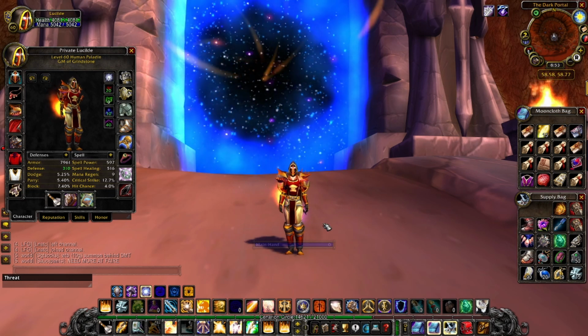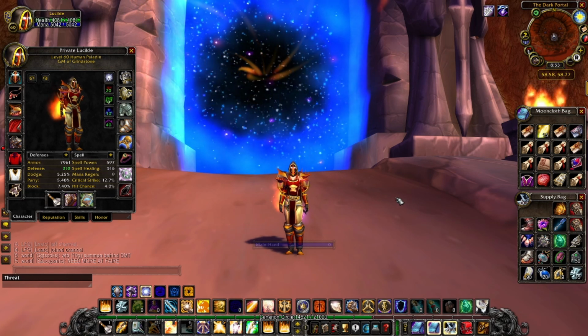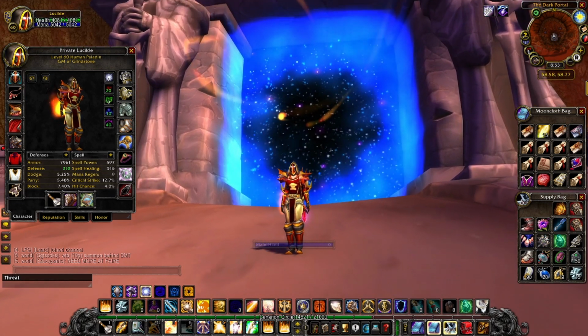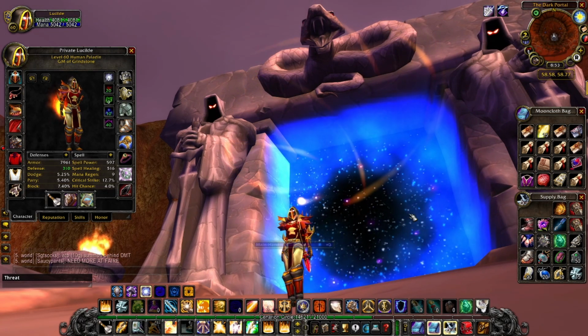So, there you have it. Those are 5 items that I believe every paladin needs to get before going into the Burning Crusade. And I figured, what better place to talk about the future of the game and the Burning Crusade than outside of the Dark Portal itself.